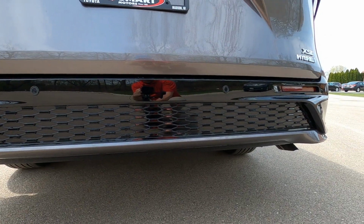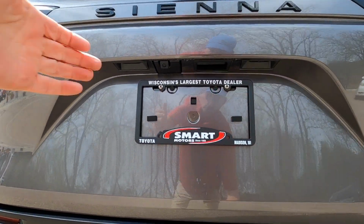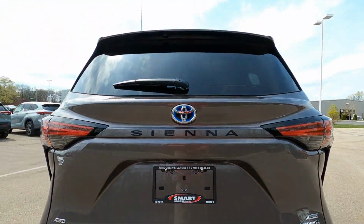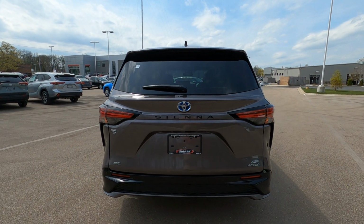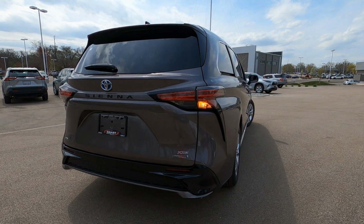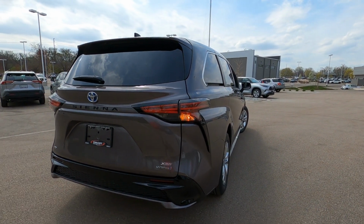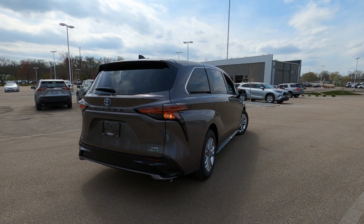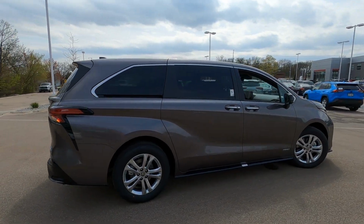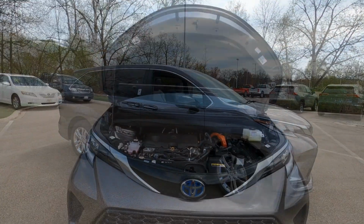So they're really going for a nice low profile sporty look. Up under here is where we find our backup camera for parking and backing up the vehicle. Really a nice looking style. What do you think of the way these taillights kind of wrap around and down the side of the Sienna? Really an interesting look. So we're going to go ahead and swing around to the front here, and then we'll pop the hood, take a look at the power plant.